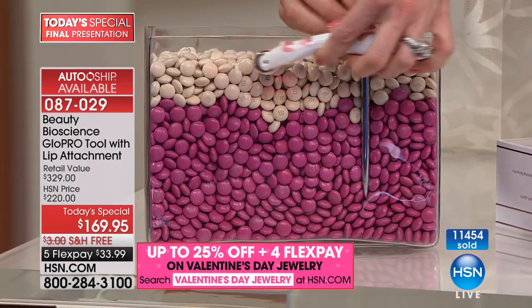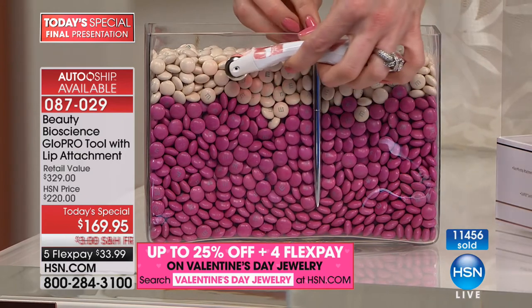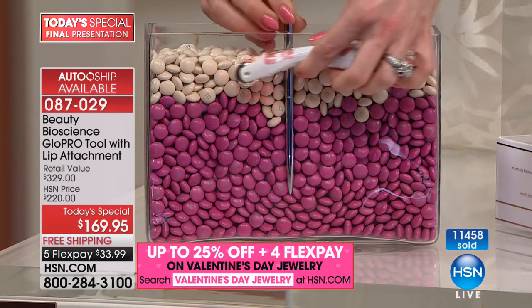Even though we're going to give you a 60-day unconditional money-back guarantee, you've got 60 days to really see a change. For me, it was the first time. For me, it was the jaw contour. For me, it was the enlarged pores that I had. What I love is that I actually saw the change, and I felt the change.